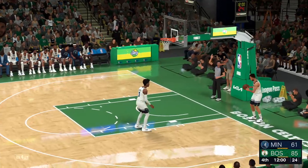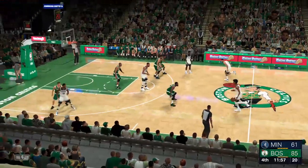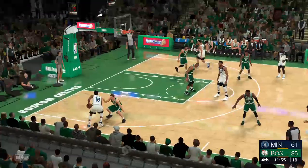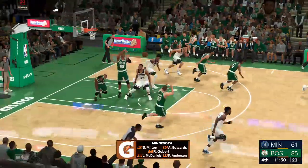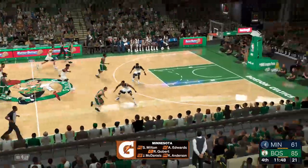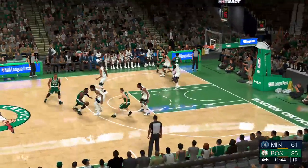And with the fourth quarter upon us, time is running out for this game to become competitive. Setting the floor for the Timberwolves. Edwards at the 2 with McDaniels at the 3. Kyle Anderson is out there with Rudy Gobert. And it's Milton in at the 1. And right now they're +8 in the rebounding category. That's helping them run away with this.